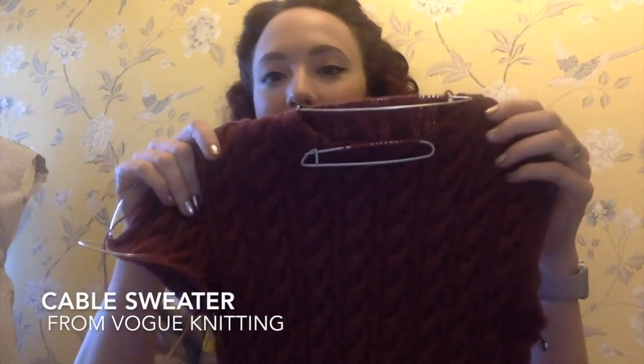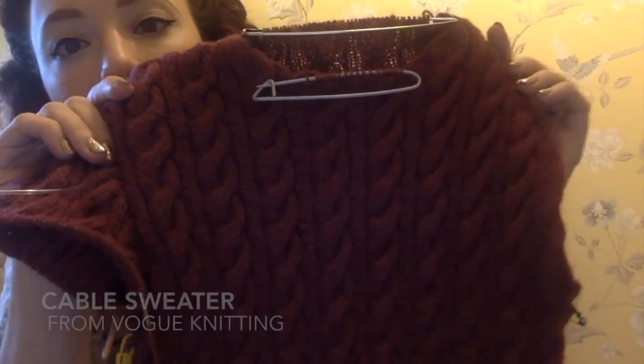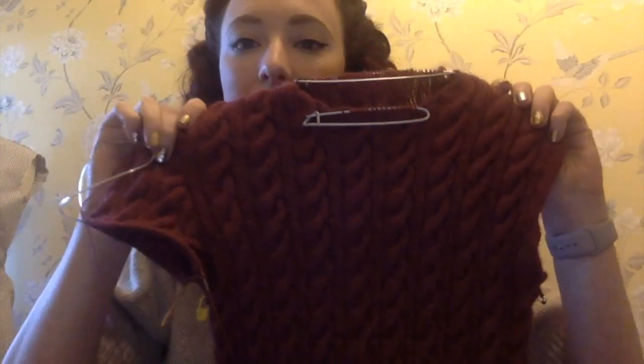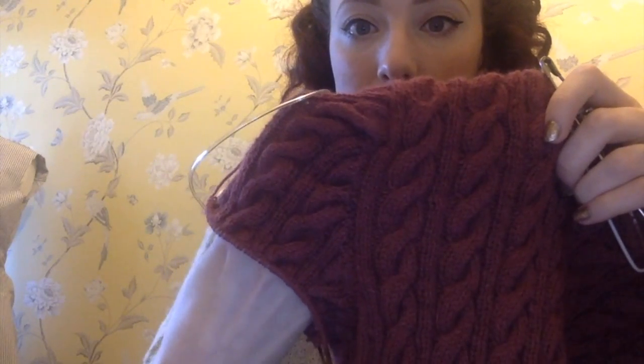This is my sweater. Let me just show you. Ooh, the colour's a bit weird, going a bit crazy. But yes, as you can see, I've knitted the whole body of the sweater. And here is my little sleeve that I've started knitting from the top down. So yeah, my cable sweater in Excelana in the ruby red.